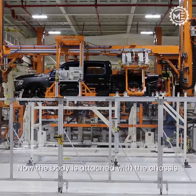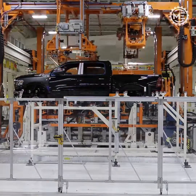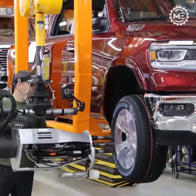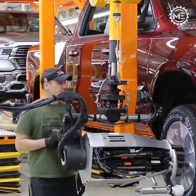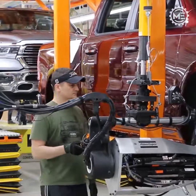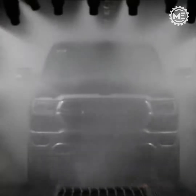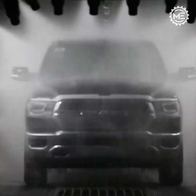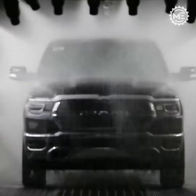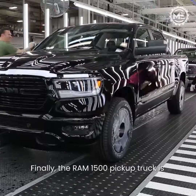Now the body is attached with the chassis on a conveyor by the lifting robot. The tires are attached to the car. Next, the pickup truck is sent for cleaning by the high-pressure shower. Finally, the Ram 1500 pickup truck is ready to deliver.